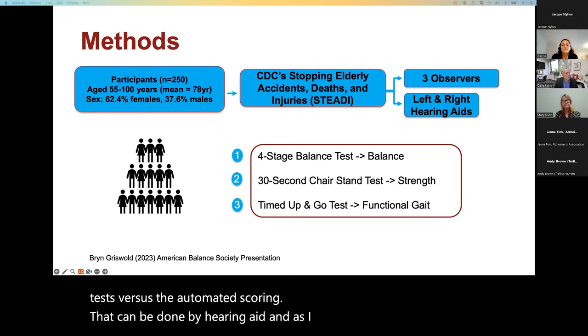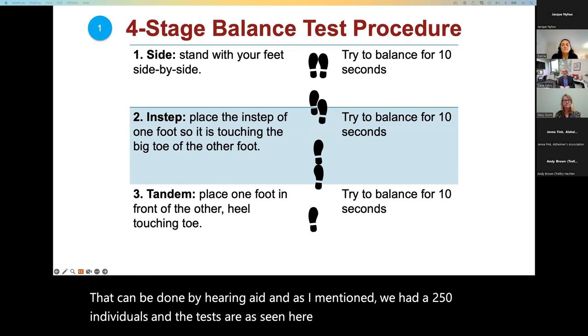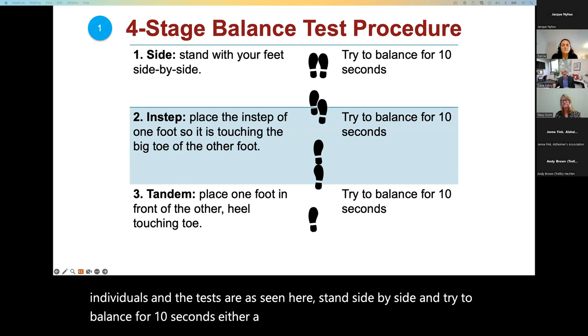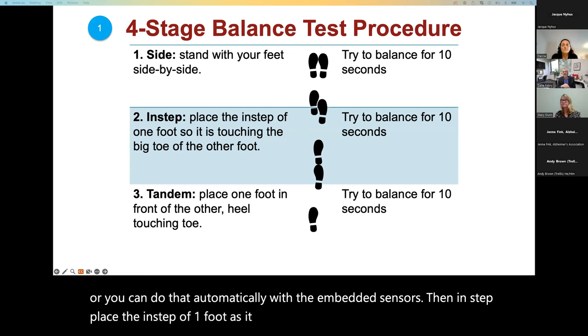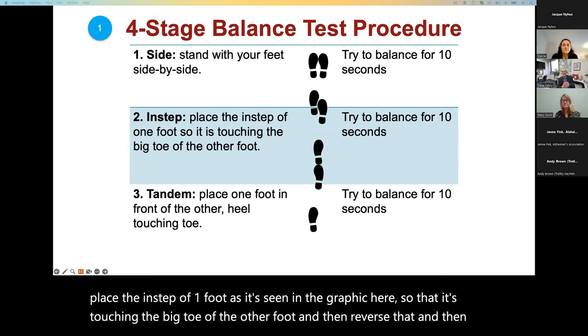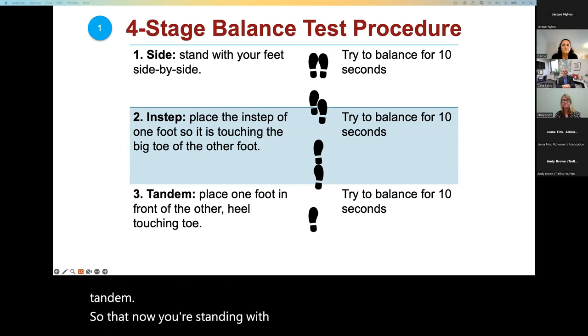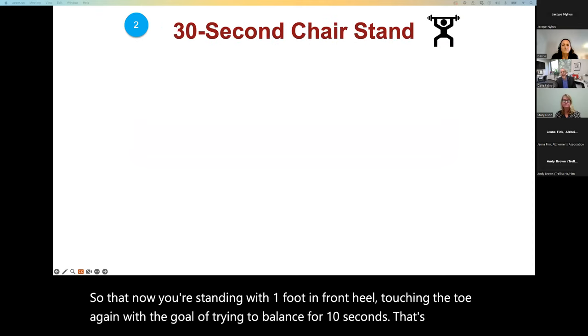And as I mentioned, we had 250 individuals, and the tests are as seen here. Stand side by side and try to balance for 10 seconds. Either a human is standing there with a stopwatch, or we can do that automatically with the embedded sensors. Then instep, place the instep of one foot, as seen in the graphic here, so that it's touching the big toe of the other foot, and then reverse that. And then tandem, so that now you're standing with one foot in front, heel touching the toe, again with the goal of trying to balance for 10 seconds. That's looking at balance function.